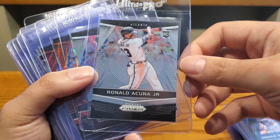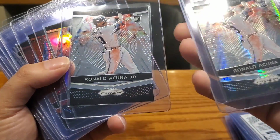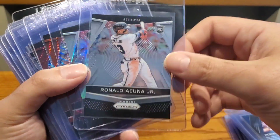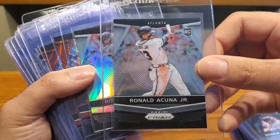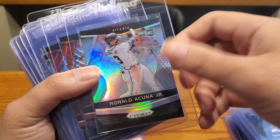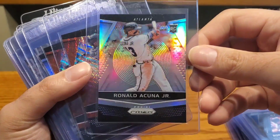This is just a base. The Hypers I got for probably a range of like between 40 and 65. These are around like 15 to 20 usually, sometimes like low 20s. This is the base. And the Silvers are around like 65 to 75 usually.